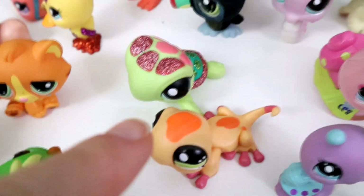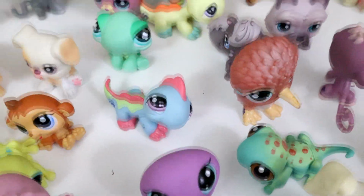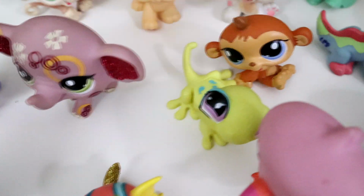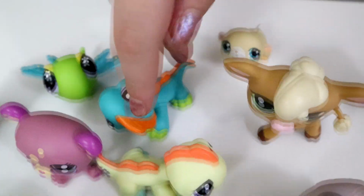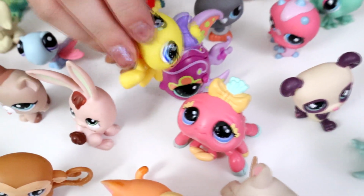We have a lot of lizards too. We have that lizard, and that lizard, and that lizard. And these two lizards. And this one here, and we have these two lizards back there. I really like the two spiders too. There's two. Yep, we have two spiders.